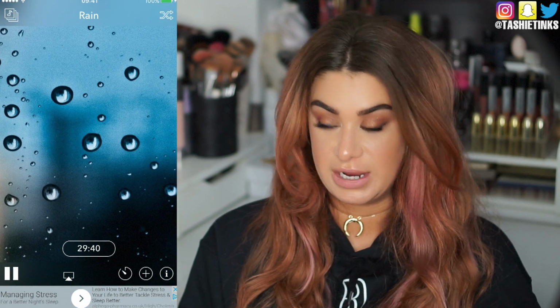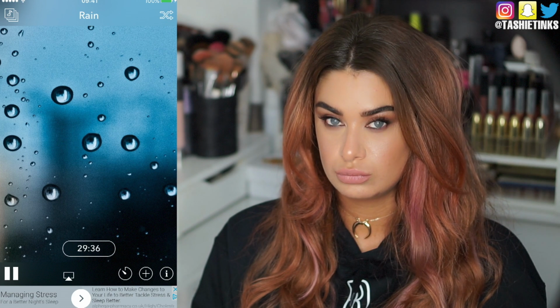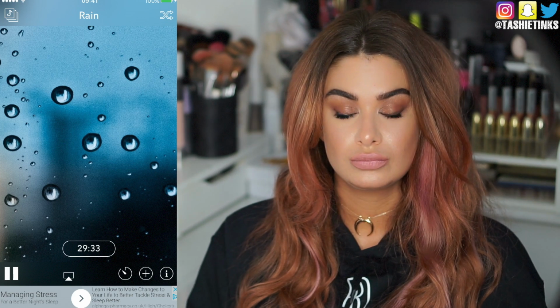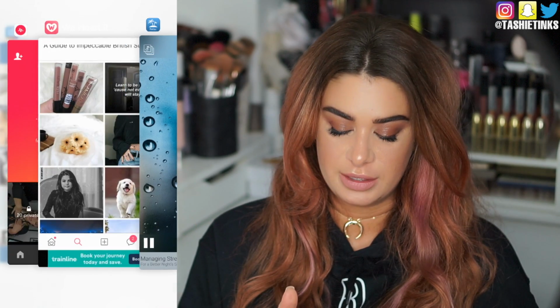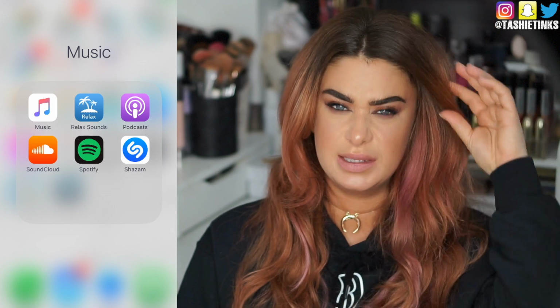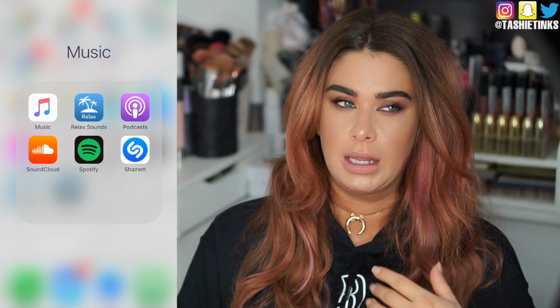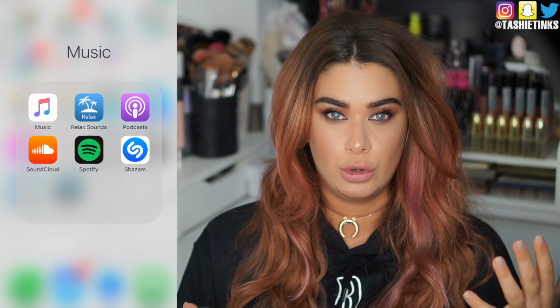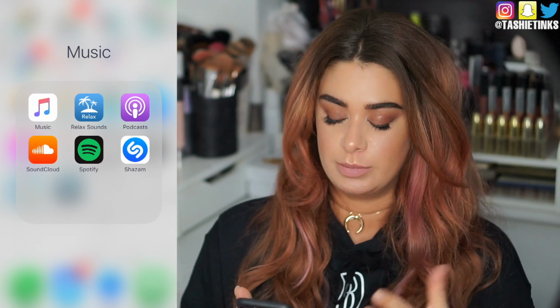Or I play Rain, which is this one. It is honestly one of the only things that helps me get to sleep, and I still struggle, I still don't sleep, but it definitely does help me. I can't sleep in a silent room at all. I just cannot. I'd rather have a fan on, but in the winter obviously it's cold, so I don't have a fan on, but I have to have some kind of noise.